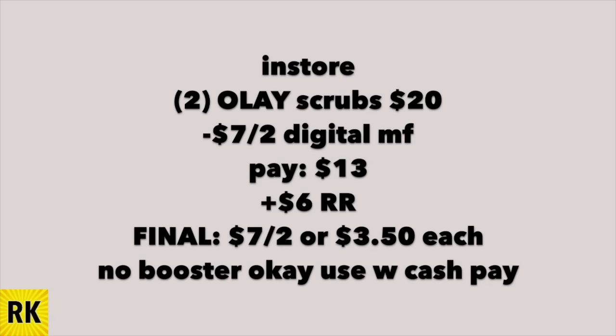2 of these again is $20. Subtracting that digital coupon, you're going to pay $13. Get back a $6 register reward because you did spend $20. It's $7 for the 2 or $3.50 per scrub. No booster. It is okay to use Walgreens cash to pay down the balance to earn that $6 register reward.